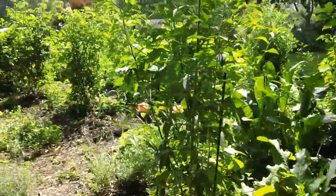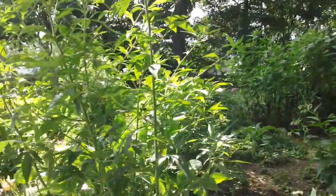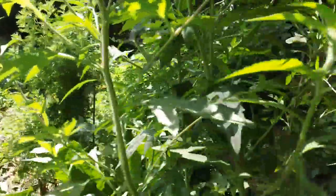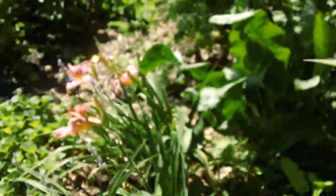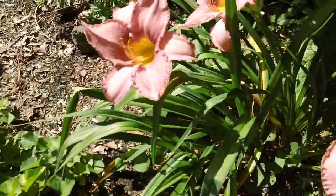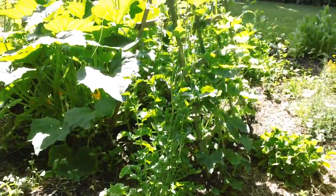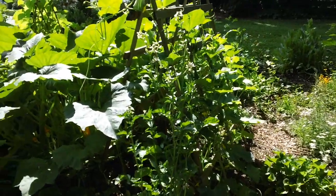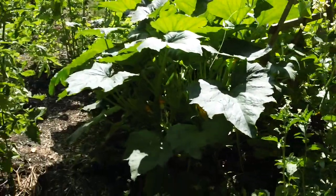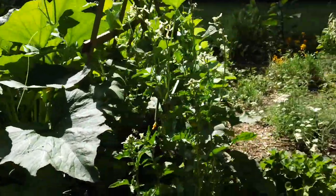I've been staking some of the plants that flopped over in the rain that we had. This fellow is almost getting ready to bud there. I've got a bunch of different daylilies, different colors, that are blooming. I like this color. I picked my first cucumber this morning. Waiting for some zucchini to get large enough.